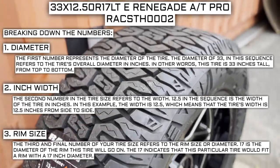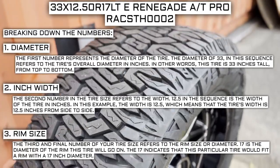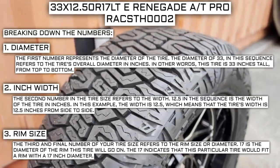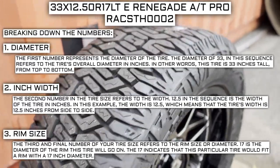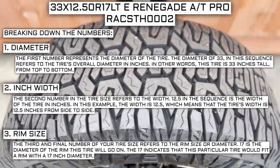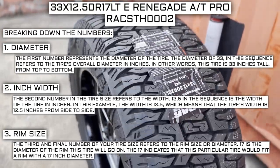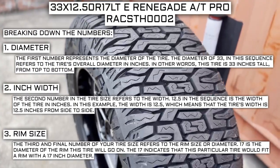The rim size of 17 in this scenario indicates that this particular tire would fit a rim with a 17-inch diameter. Keep in mind this number is not negotiable. Unlike the first two numbers, you can't upsize and downsize this part. The only time this number will be different is if you are actually changing the size of your rim. So for example, if you find a fantastic deal on a set of 265/70R17 tires, you absolutely cannot use them in place of your current 265/70R16 tires, unless you are actually changing the rim size also from 16 to 17.